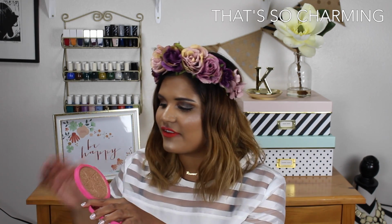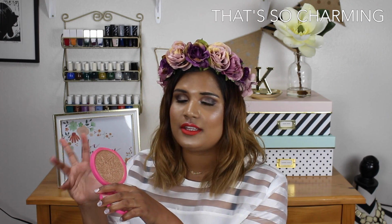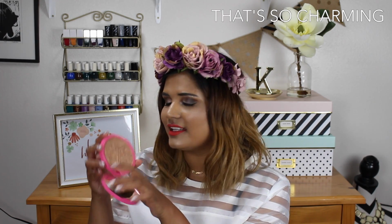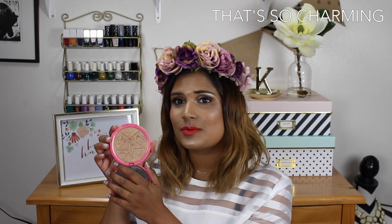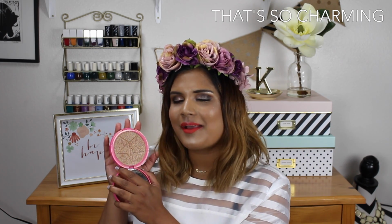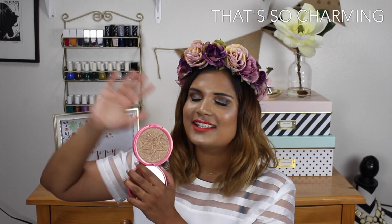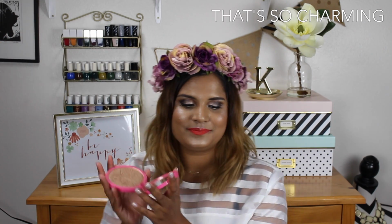Super glowy. It's a very chunky highlighter, so people are going to be able to see you from Mars, Uranus, Venus, Pluto. Everyone's going to see you when you wear this highlighter, and it's beautiful. I believe these were $28, and he restocks them every once in a while, so you're going to have to follow him on Instagram if you want to pick up one of these babies. But I absolutely love this formula, and when I am trying to glow to the gods, this is one I reach for.